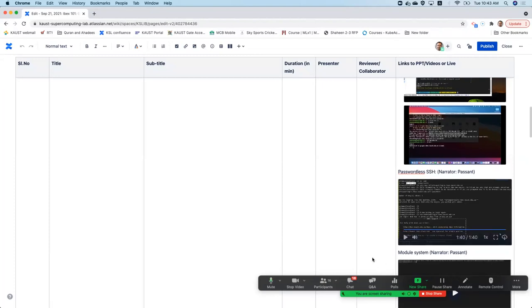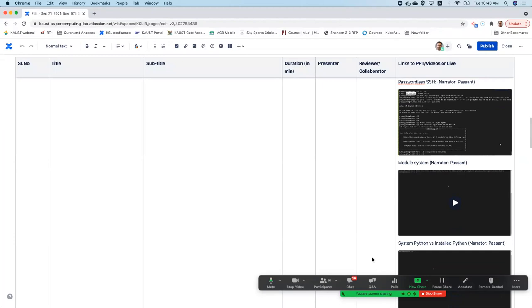Let us move forward. Now we are going to have a demo on the module system that is available on Ibex, to discover the installed modules that are available on Ibex. By the way, all these small videos, the live demos, will be posted on YouTube. You can actually follow them in your own comfort. So I think Basant is going to narrate them. You're up again.